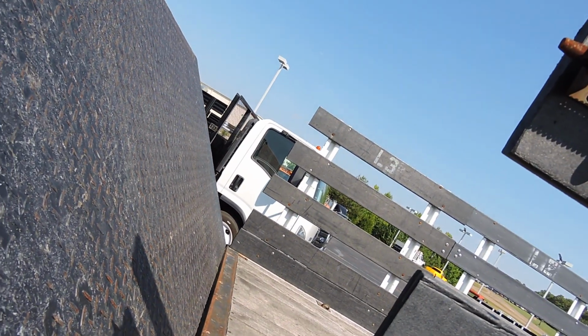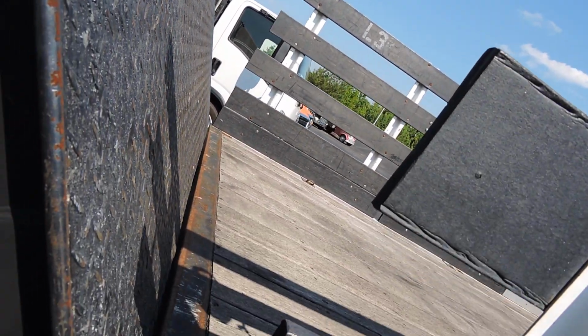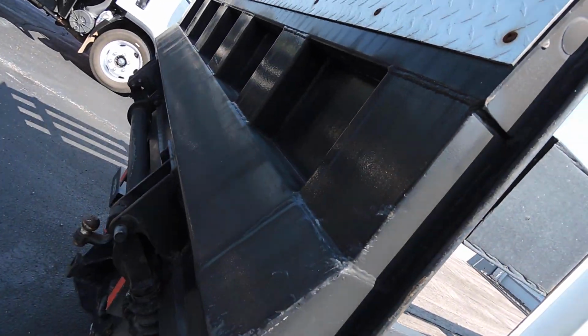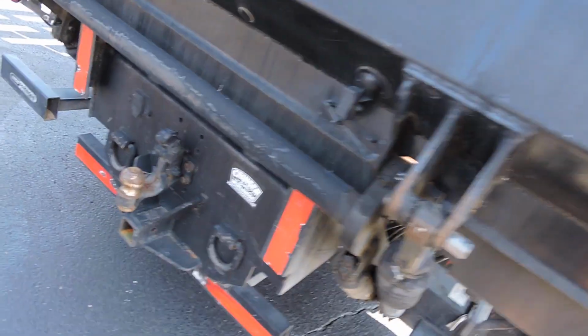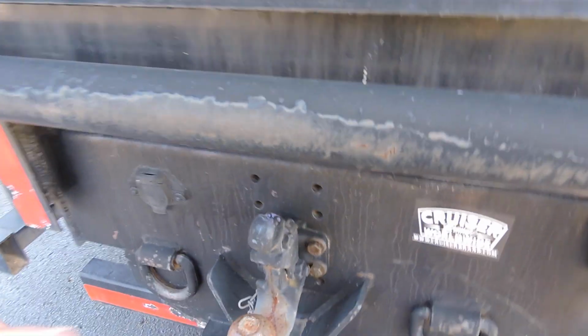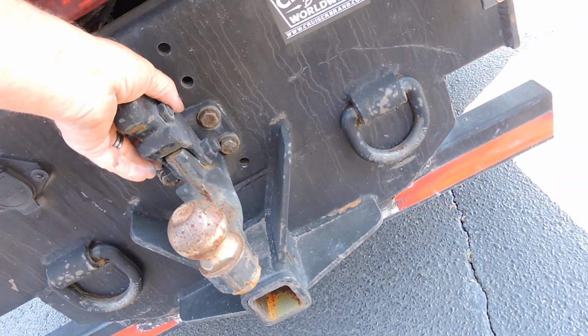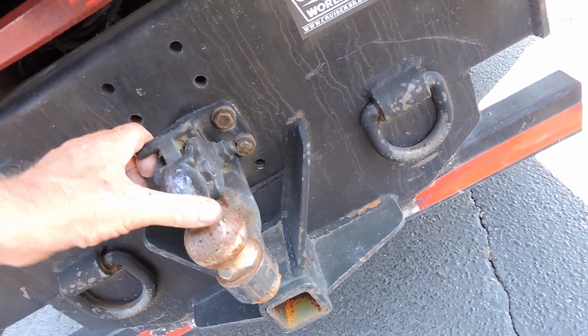It is so cool. I just absolutely love them. Nicely thought out. This is a movie studio truck. Those guys never know what they're going to haul. So they have a 2 5/16 hitch right there. This one's even got the Pintle hitch system on it.